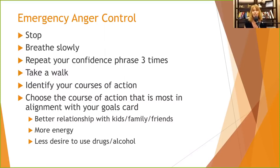Initially, this takes a little while to go through because you're actually having to think through and play the tape out and go, if I do this, what are the consequences? Once you develop a repertoire of 3 to 5 really good anger coping strategies, it will be almost second nature.